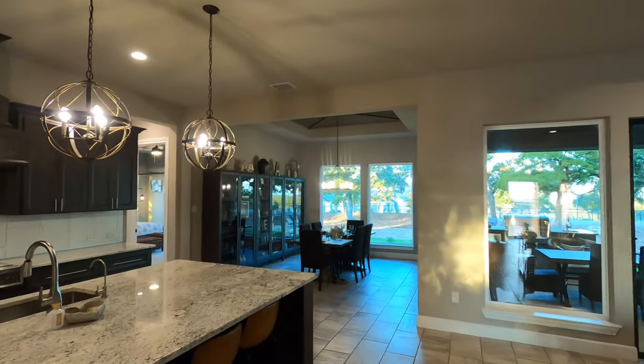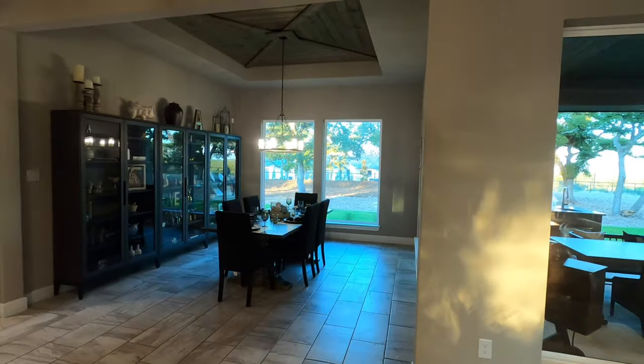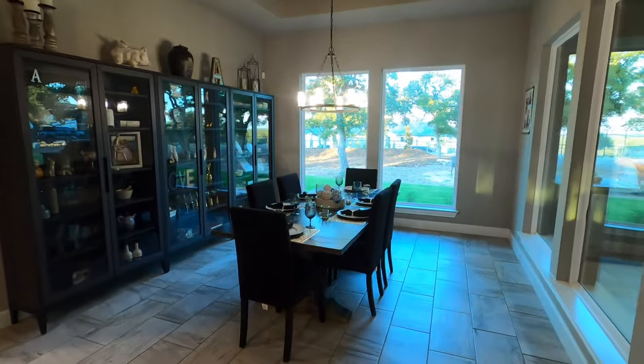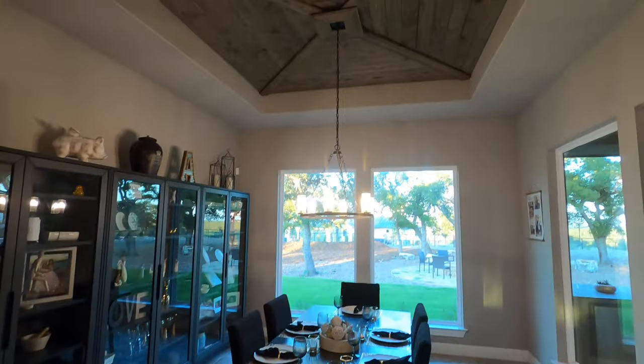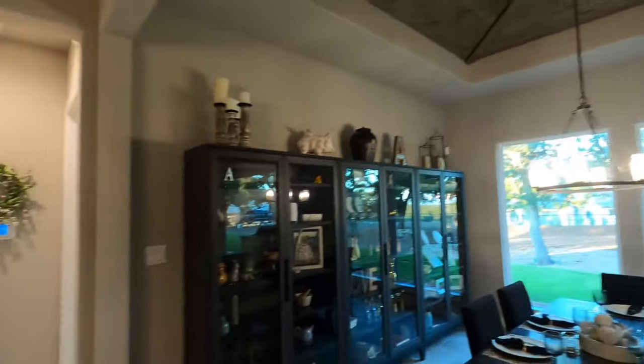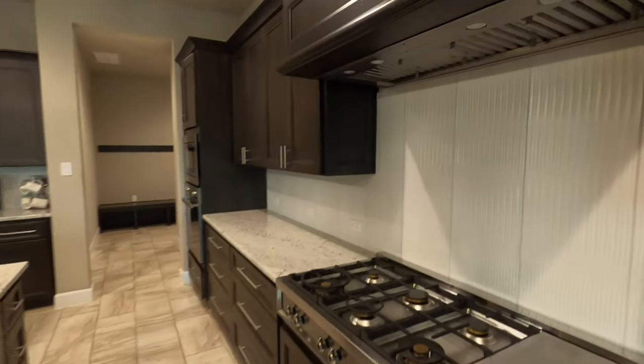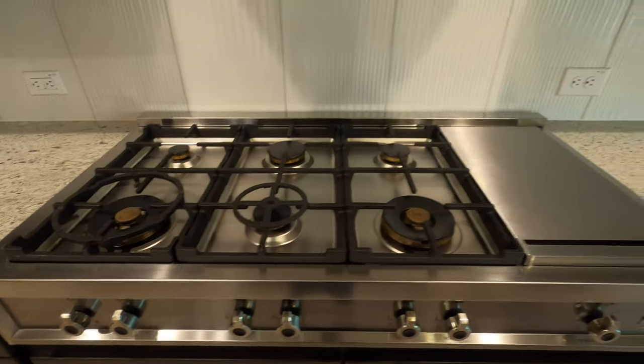Remember, this is just over 4,000 square feet and lots of space in here. Looking at the dining room space, lots of room in here. Another cute little accent ceiling there. Definitely love that. Love the granite on here. They do have gas cooking. So, cool, 6-burner cooktop.